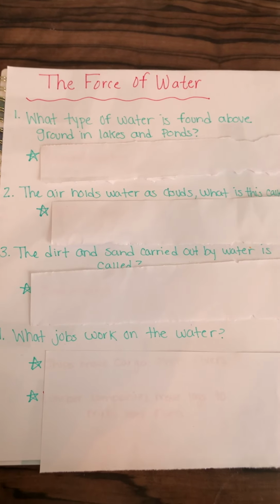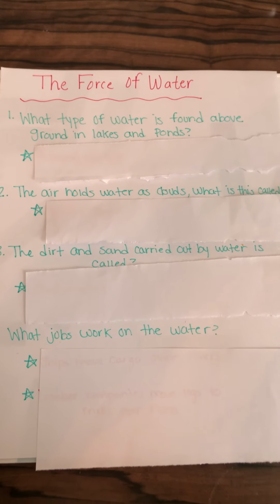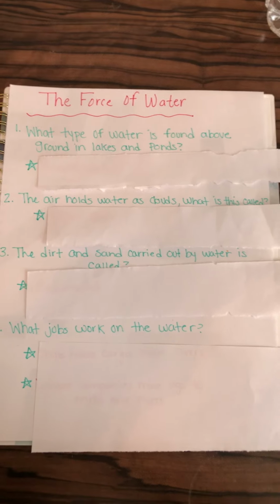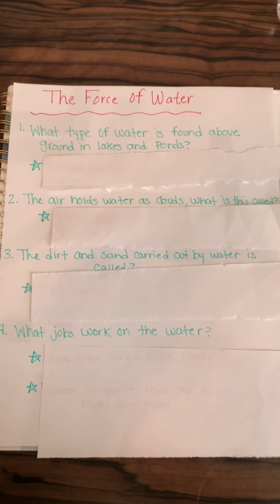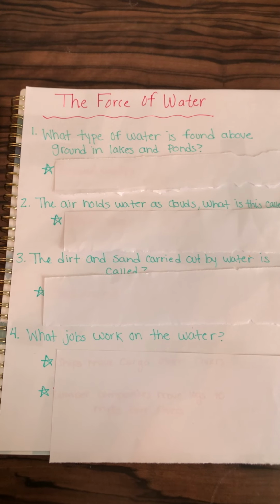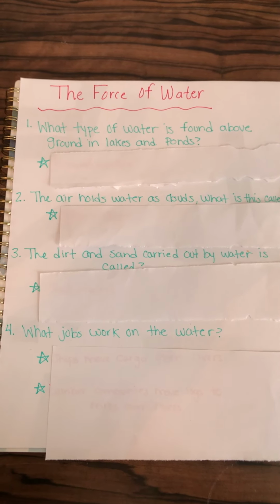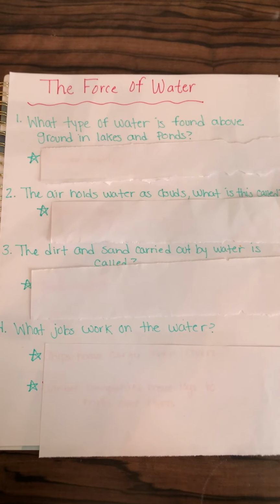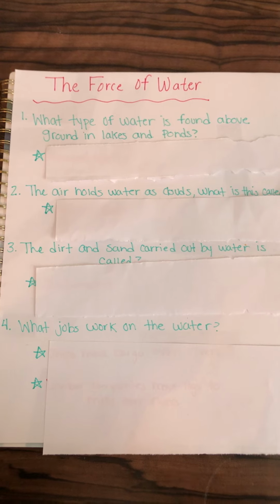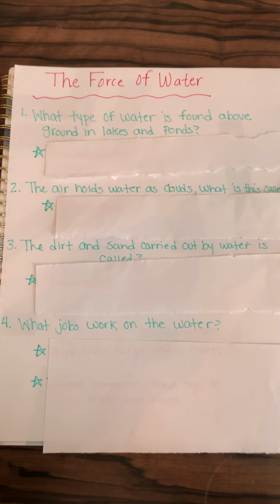Number 2, the air holds water as clouds. What is this called? And then a space for your answer. Number 3, the dirt and sand carried out by water is called, and then a space for your answer. And then number 4, which is your last one, it is going to say, what jobs work on the water? So for number 4, there are 2 answers that the book gives you, so make sure you leave 2 spaces for them. So go ahead and pause the video and write down your questions.